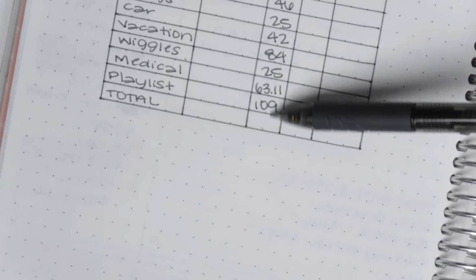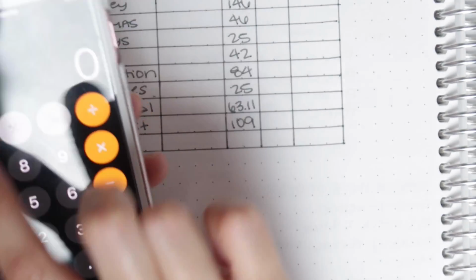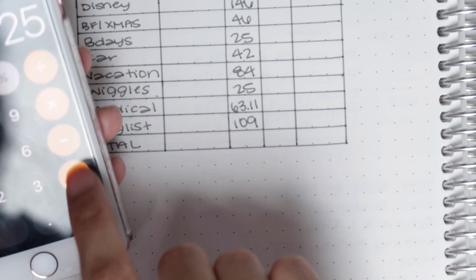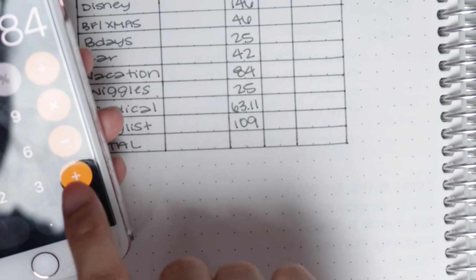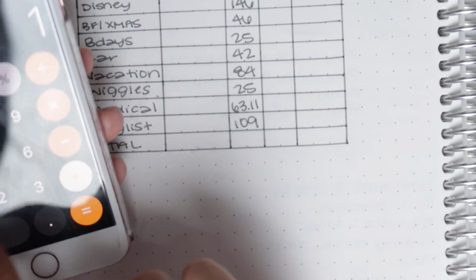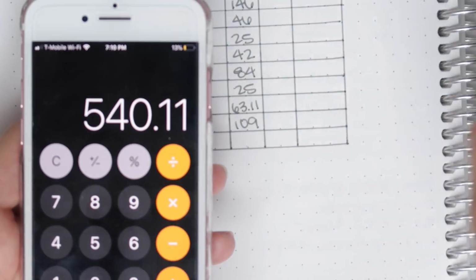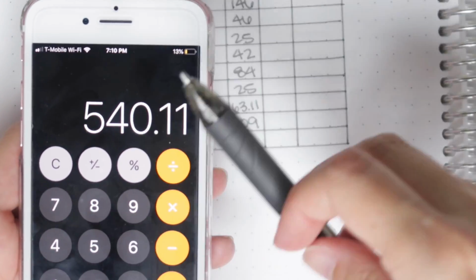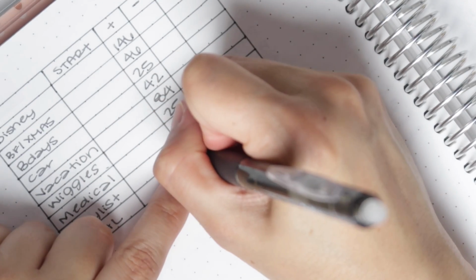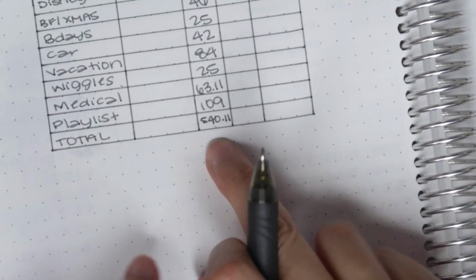So then what I would do is total all of this up, which I guess I could do right now real quick. So what is that? $146, $46, 25, 42, 84, 25, 63.11 plus 109. So that's $540.11 that I will be depositing into my sinking fund the first of the month. So on July 1st, I will put the $540.11 into that account, and I probably won't, can I fit all that in there? Yay, okay. So that's what I will do.